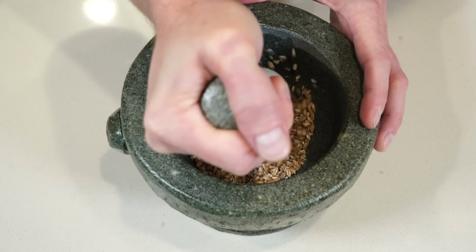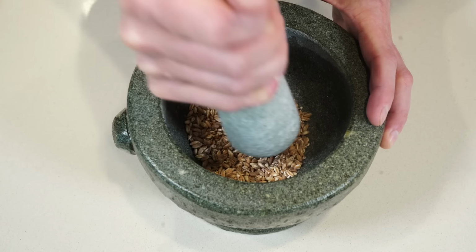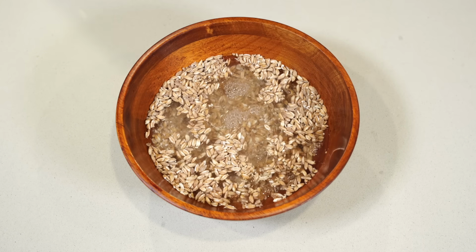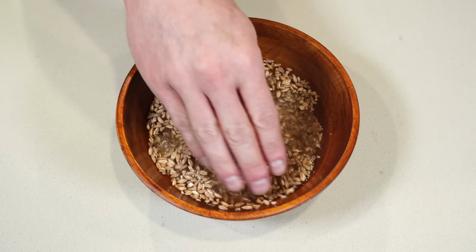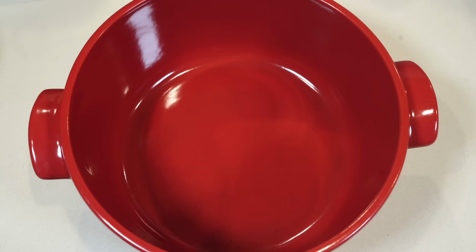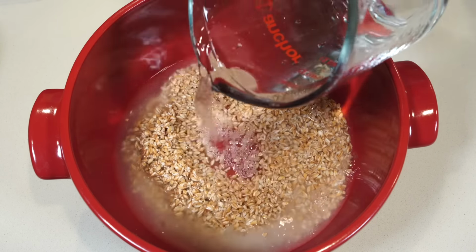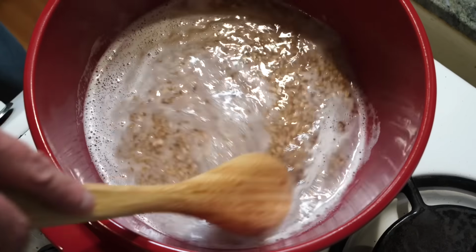So first, pound the emmer in a mortar just enough to break open the groats. They don't need to be fully ground up. Then put the grain in a bowl and pour cold water over it, letting it soak for several hours or until well softened. Once soaked, drain the groats and add 2 cups or 475 milliliters of fresh water and set it over low heat, bringing it up to a simmer.